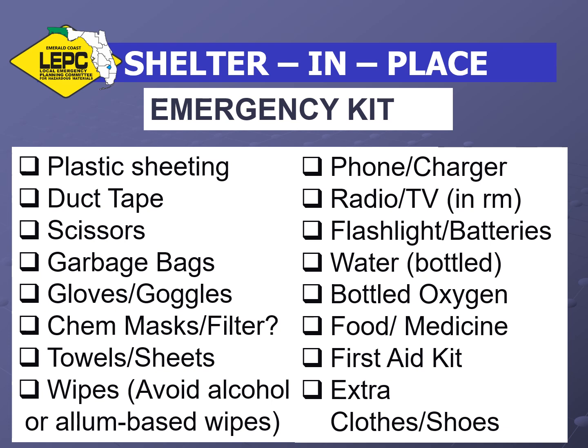Personal protective equipment can also be helpful, like gloves, goggles, or any chemical mask or filters you might have, if appropriate for the chemical released. Towels and sheets can be stuffed under doorways or used to cover exposed skin. Wipes can be used to remove contamination from skin, but avoid alcohol or alum-based wipes as they can open your pores, allowing contaminants in.